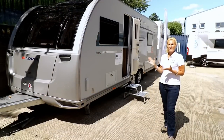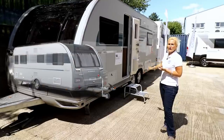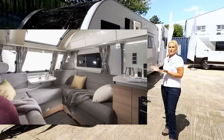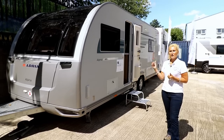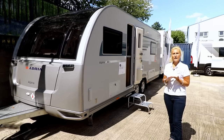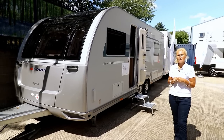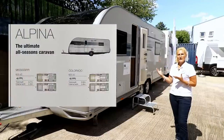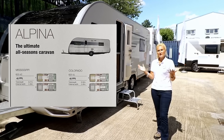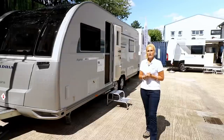So the top of the range Alpinas, what's going to be different on these? Well, they are going to have solid decals and we are going to have a slight change of upholstery inside. But otherwise, again, on these, there's nothing greatly different because they're already a great caravan and customers have been very happy with them. We're still just going to find the two different layouts. We've got the twin axle Colorado, which is just over 8.3 meters in length and 8 feet wide, and that's got the twin beds in the back. The other, the Mississippi, that remains on the single axle for 2021 and no changes there. So those are the flagship Alpinas.